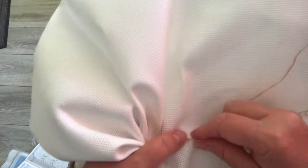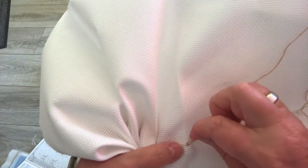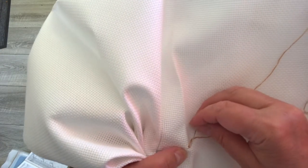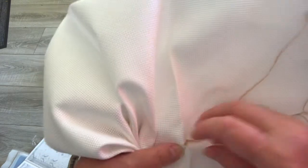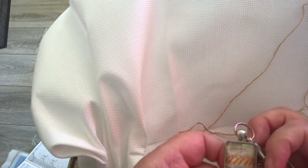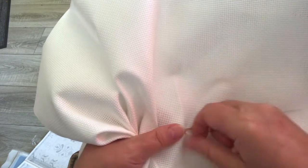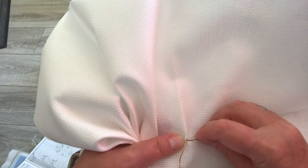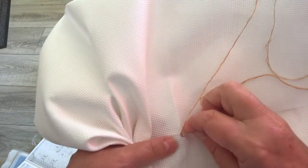Now Gigi had sent me, I guess a couple of years ago, these beautiful things. I have one that has Christmas garden on it. And do you think I know where that is? I haven't got a clue where that is.